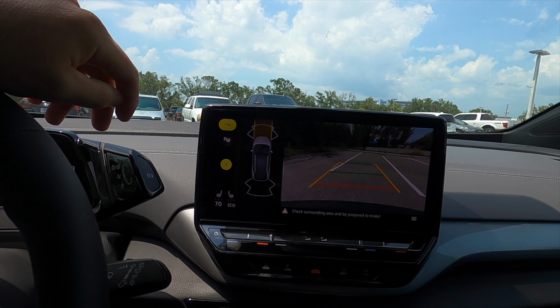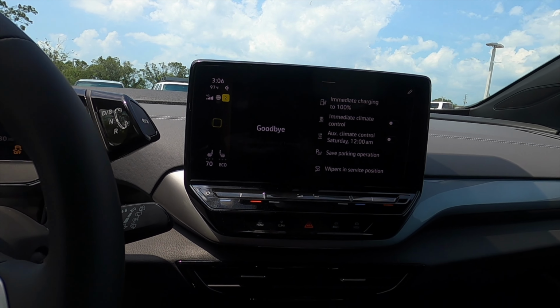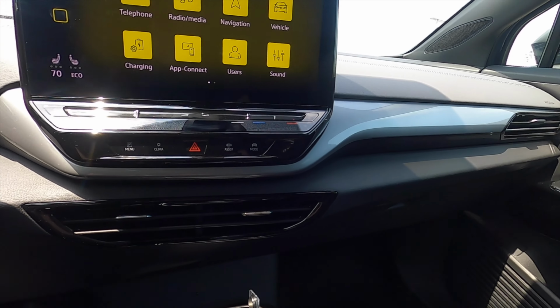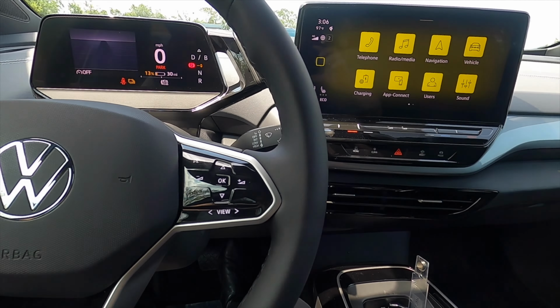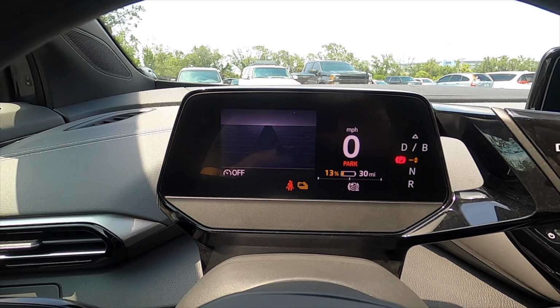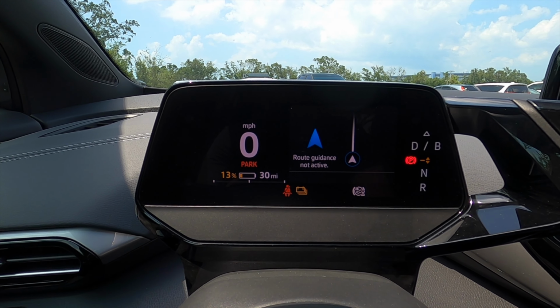You want a 360-degree reverse camera, you go into the Pro S. The bottom will get the gloss black that's going to surround all the air vents, and you'll get that gray interior that will surround it. The gauge cluster is going to be a little bit more simplified and smaller, but it's pretty much all the information that you would need.